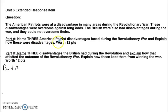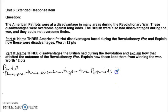It says, name 3 patriotic disadvantages faced during the Revolutionary War and explain how these were disadvantages. Well, we could do this in bullet form if we wanted to. I would go ahead and restate the question. These are 3 disadvantages the Patriots had during the Revolutionary War. And 1.